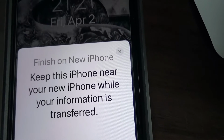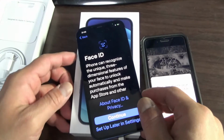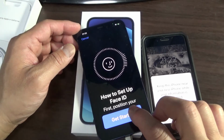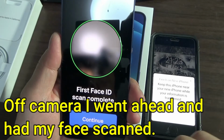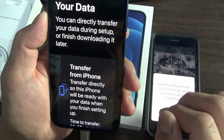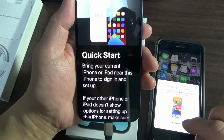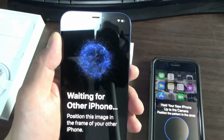Just by bringing my old phone near this iPhone, it's transferring the data from my other phone to this new phone. It's amazing. Wow. Are you serious? Face ID. How to set up Face ID. First, position your face within. Okay. Wow, there are two scans. Face ID is now set up. Continue. You can directly transfer your data during setup or finish downloading it later. This is amazing.